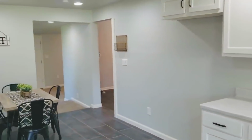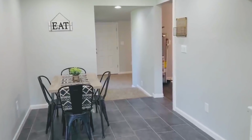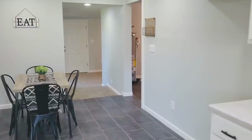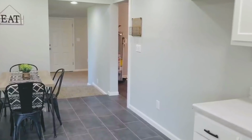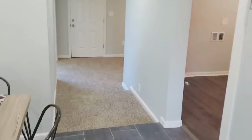We've said it before. We don't put fridges in almost all of our houses because we don't need to. The buyers usually bring their own fridge or buy their own fridge. And if we can save $1,000 or $2,000 in each house, and we're doing 20 to 30 flips a year, that's a lot of money we save every year.